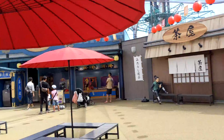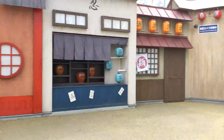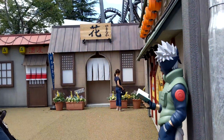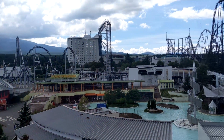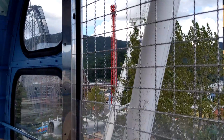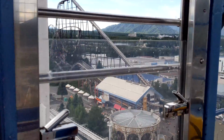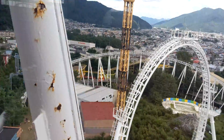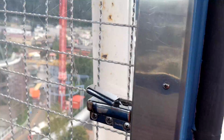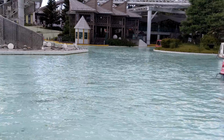Oh yeah, they had this little Naruto area. Not really a fan of Naruto, but if you are, I think this is a temporary area, so they redo it every few months. That spinning ride right there is like one of those chairlifts, except you spin in your seat. It was crazy. And I'm inside of a Ferris wheel right now. They have these at most of the Japanese parks, all around Japan, and they're a good way to look at everything, to get your surroundings or just look at the cityscape.